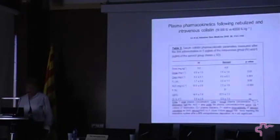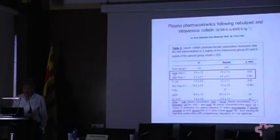Exactly the same for colistin. This is the intravenous dose, the aerosol dose, and if we look at the maximal concentration of colistin, it was much lower after aerosol, but the minimal concentration was very low and identical. In other words, the initial concentration is higher by the intravenous route, but the trough concentration remains higher after aerosol. So this is the exception. In fact, using nebulization for colistin reduces systemic diffusion and systemic toxicity and probably the renal toxicity of colistin.